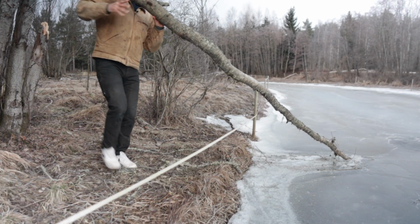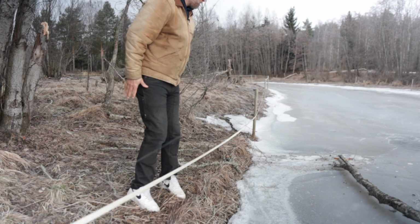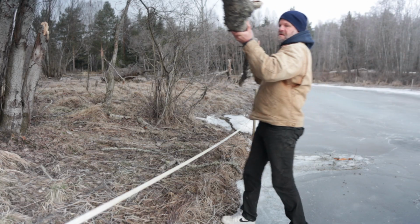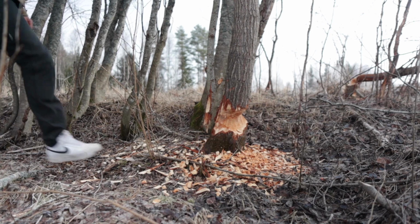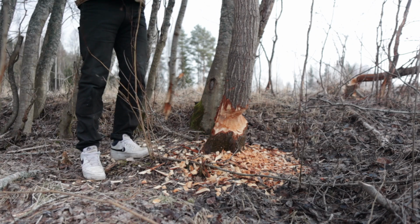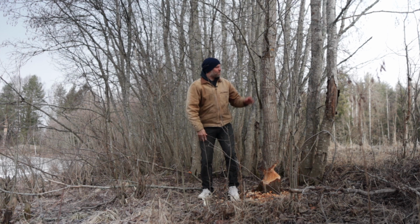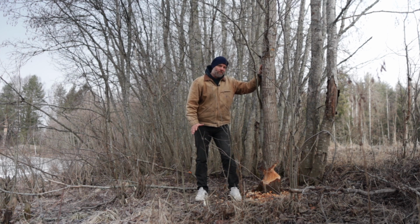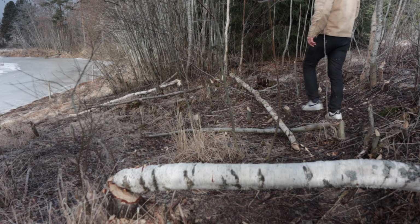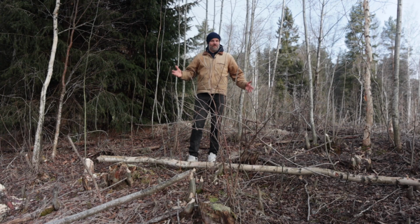Seems like if I just clean this up, I'll have firewood for the whole next winter. Also not beaver, this is water buffalo. I could start a game show called Beaver or Buffalo. So this one he just started but didn't bother to finish. This is also one of the first non-birch. Maybe he just didn't like the taste. If he keeps this up, I guess I'll be out of birch in no time.